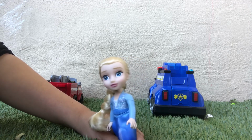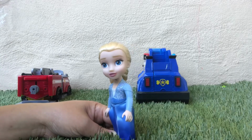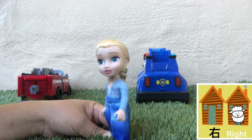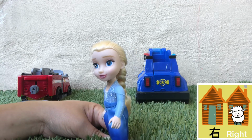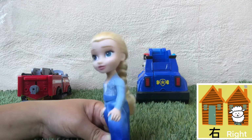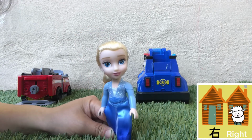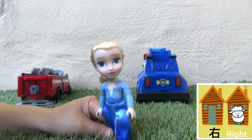我需要坐这两台车的一台, but I don't know which 车 I should get on. My friend says I need to get on the car on the right. 在右边的车, 右边, do you know which one it is? Please help me. What? Oh, are you pointing to the police car? This one? Oh, yes, you're right. This is the car on the right. 右边的车, 右边. Thank you.